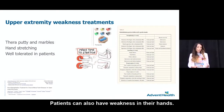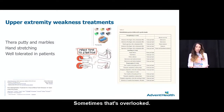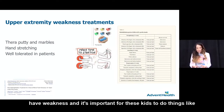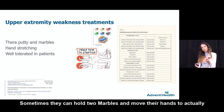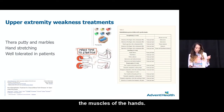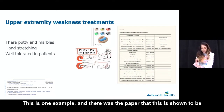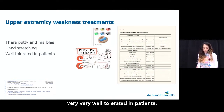Patients can also have weakness in their hands. Sometimes that's overlooked. A lot of kids say they don't really have anything wrong, but they do have weakness. And it's important for these kids to do things like therapy. Sometimes they can hold 2 marbles and move their hands to actually work the muscles of the hands. I tell all my patients to do stretching of the hands. This is one example. And there was a paper that this is shown to be very, very well tolerated in patients.